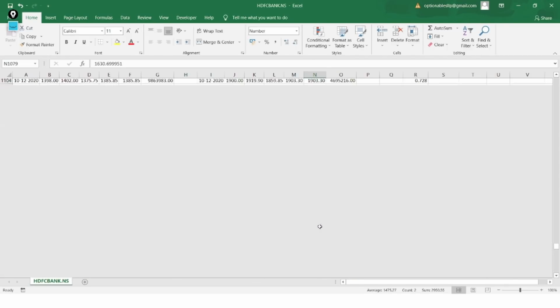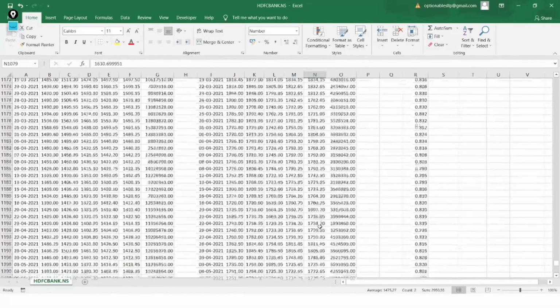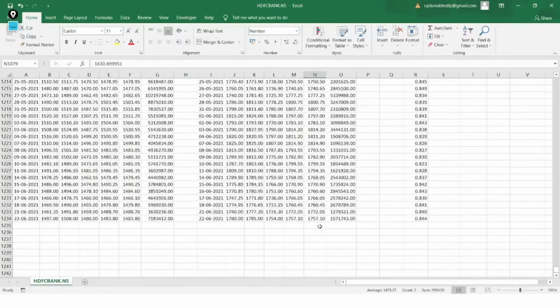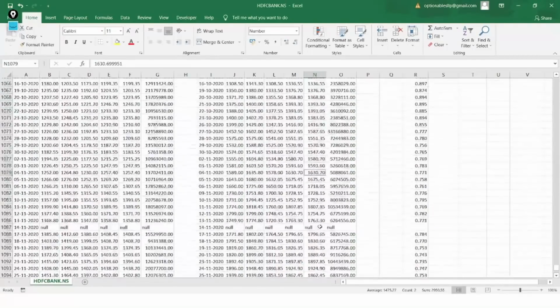This way you can easily do pair trading, and whenever you see the ratio dip below again, you can definitely enter, go long on HDFC and go short on Kotak. This way you can create multiple pairs and try it out yourself.